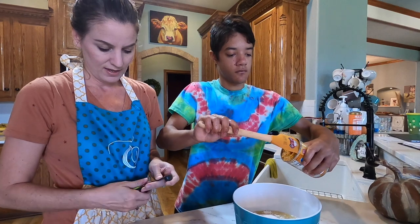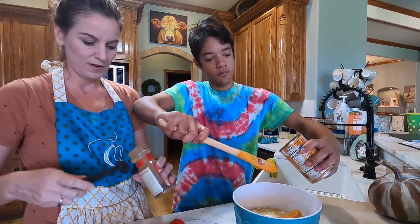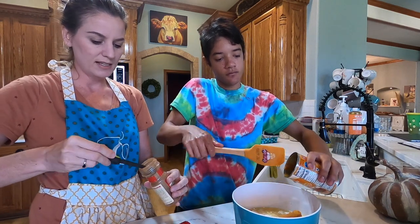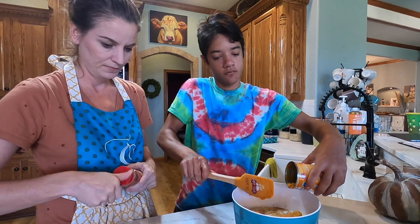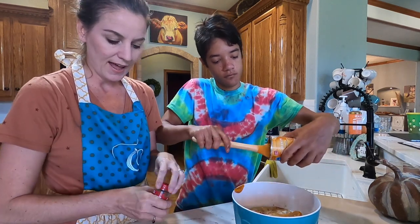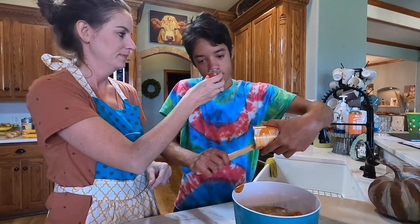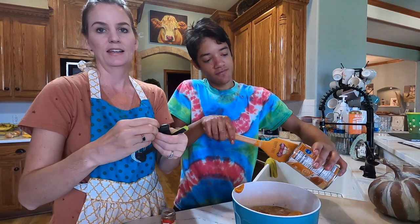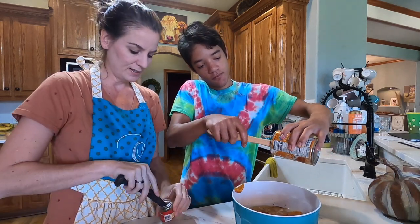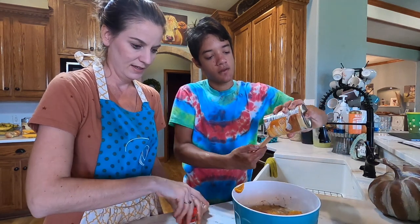And then let's see. Oh, that smells so good. We're going to do 1 teaspoon of cinnamon and 1/2 teaspoon of nutmeg. You don't like the way that smells? It's just spicy. 1/2 teaspoon of nutmeg.